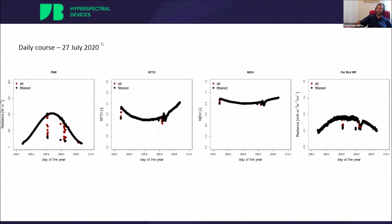On the same day, again, looking at the diurnal course, what we can see is the photosynthetically active radiation, which is calculated as an integral between 400 and 700 nanometer. Here you can see the typical bell collected during a clear sky day. In red, you can see the data which are later on filtered by the quality flag criteria, which were collected under changing illumination condition. And then some of the indices which can be calculated, like the MTCI, which gives us an indication of the chlorophyll concentration, or the NDVI, which is rather well known and mostly is about greenness and biomass as well. And finally, the fluorescence, in this case calculated at far red, so at 760 nanometer.